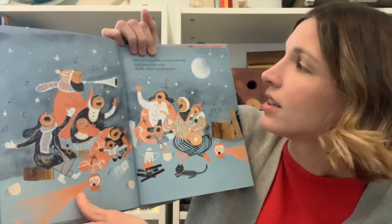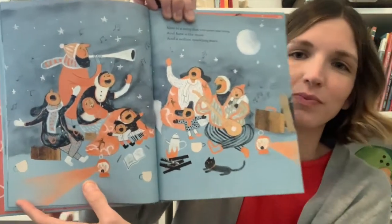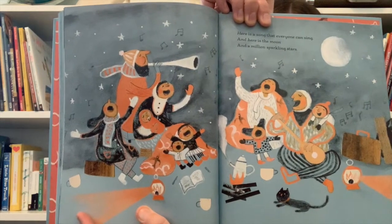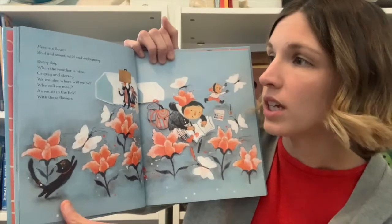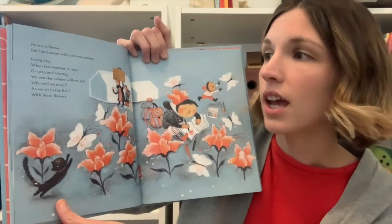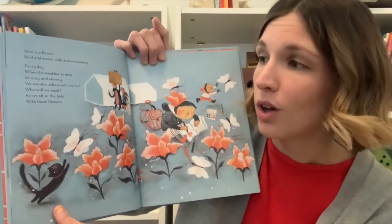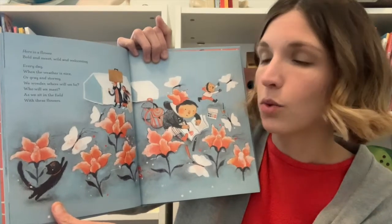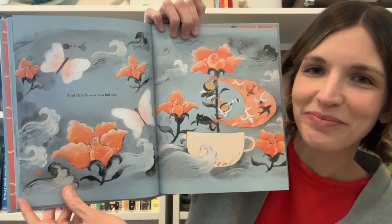Here is a song that everyone can sing, and here is the moon and a million sparkling stars. Here is a flower, bold and sweet, wild and welcoming. Every day when the weather is nice or gray and stormy, we wonder, where will we be? Who will we meet as we sit in the field with these flowers? And this flower is a ladder.